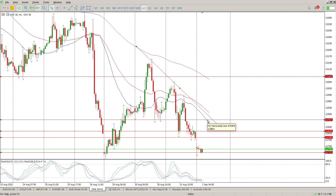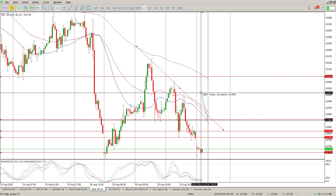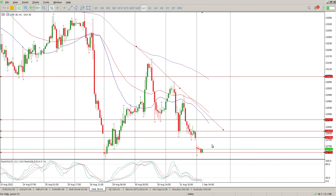This area here would definitely be something worth paying attention to, 12,882. So that would give me a 127-point stop loss. I'd be above this area here, and you're looking for another visit down here, which is 150. So it's a 1-to-1 trade basically. So those are the setups I'm seeing today. And you can see it's already starting to move to the upside.